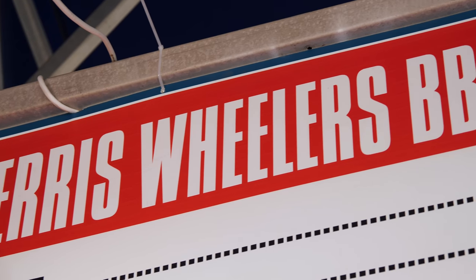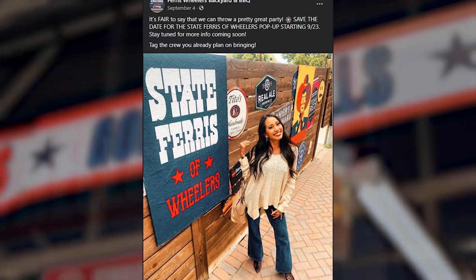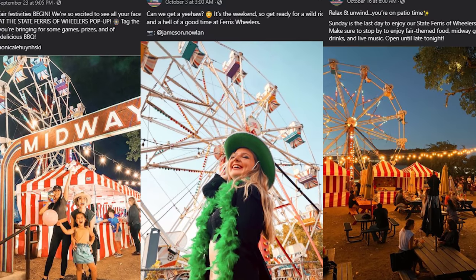Ferris Wheeler's Barbecue. These guys have been hosting a state fair theme at their own restaurant, including a 50-foot operational Ferris wheel.